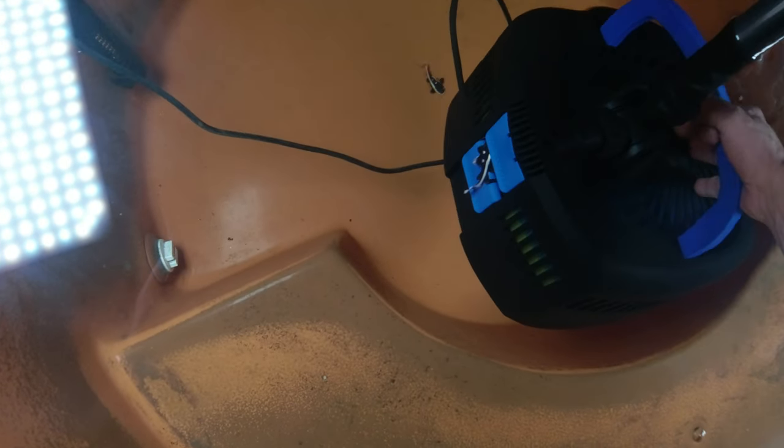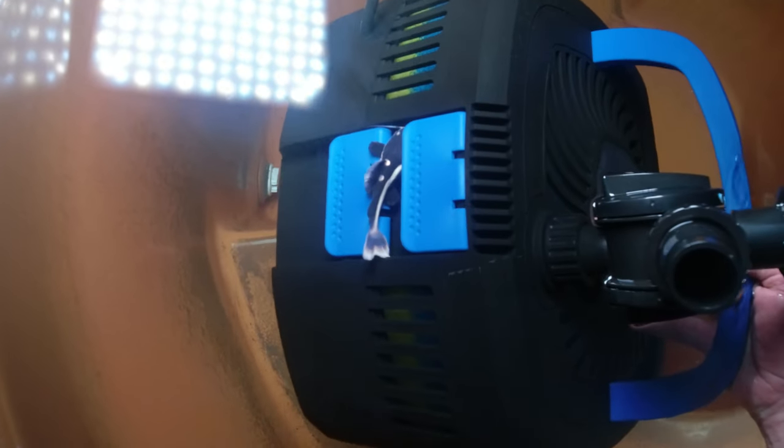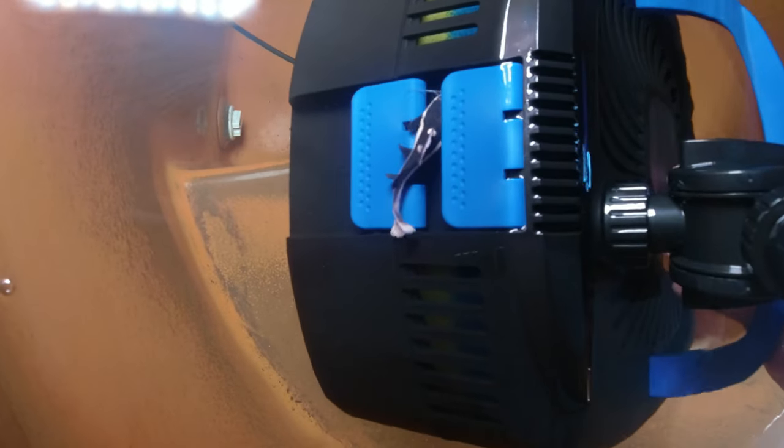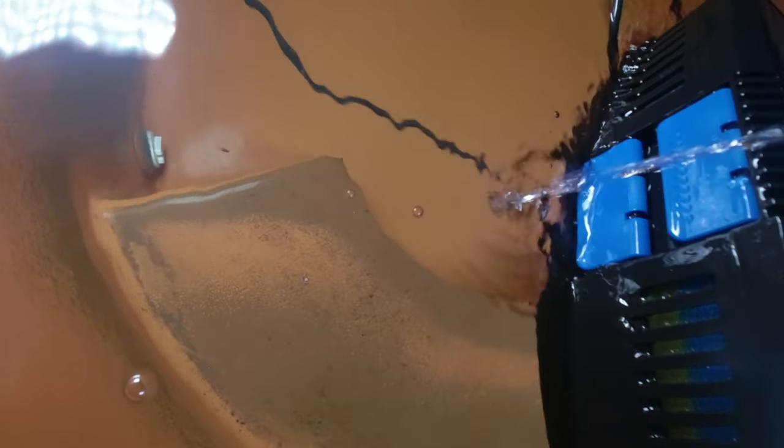Wow, look at how big he is. He just sticks his head in there. He can't even fit in there anymore. Wow, he grew huge overnight. That's amazing. All right, let's see. All right. Growing super fast.